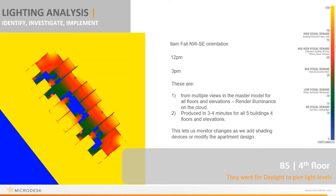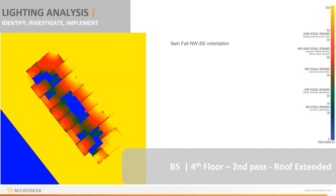I'm sure a lot of you guys have driven down the street and seen a building where the north side has awnings all over it, or there are shades on every single window. With our process, we can identify which rooms actually need those awnings and shading devices, thus saving you money right off the bat. So we look at B5 fourth floor on our second pass with the roof extended.